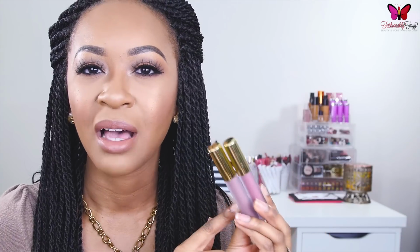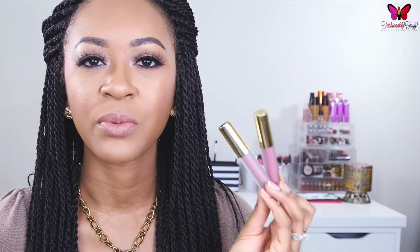So sticking with lip products, the next product that I want to share with you guys are these liquid lipsticks by Gerard Cosmetics. I have been wanting to pick these up for a really long time, and they had a really good sale. Gerard Cosmetics always has amazing sales on their website, different deals where you can mix and match their products for really, really cheap and affordable prices. So they had a deal on these where you could get 3 of them for $35, I think. So I went ahead and picked up 3, and I'm just showing you these 2 because they're the only 2 that I've actually worn so far.